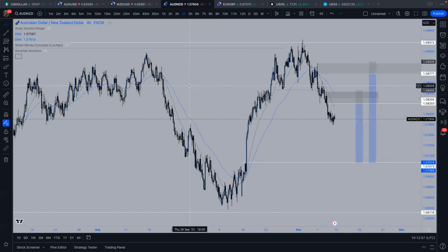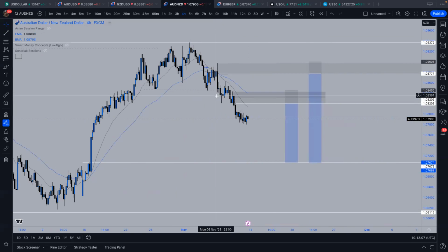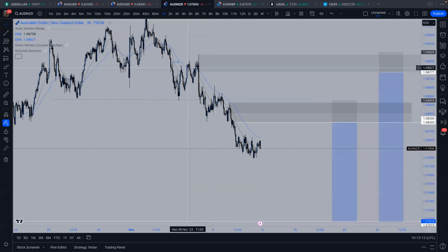AUD-NZD. Now, I very, very rarely look at some of these foreign pairs. But the other day I just had a real moment. I was just going through everything. So NZD USD potential, I did see in the group that there was actually this level which was mapped out, which is really, really nice level. Unfortunately, we didn't achieve that. That's fine. It doesn't always happen.